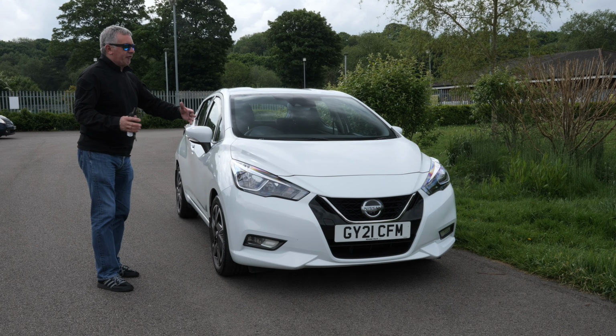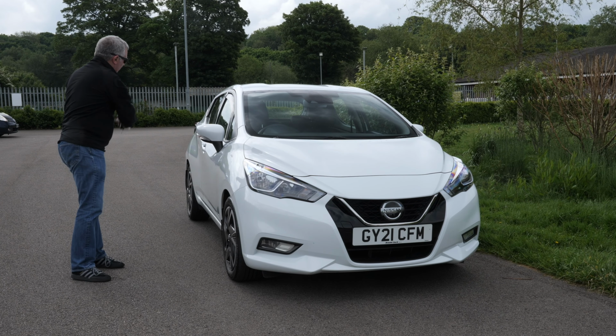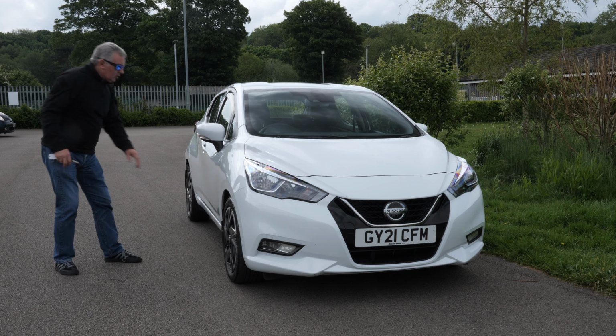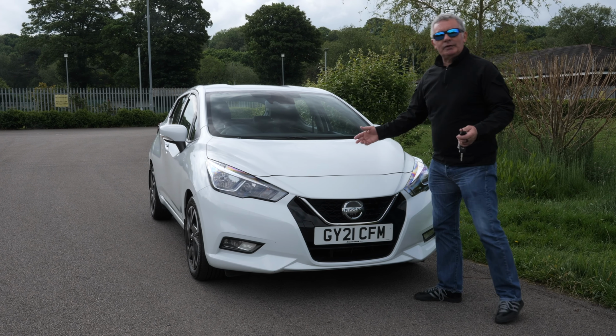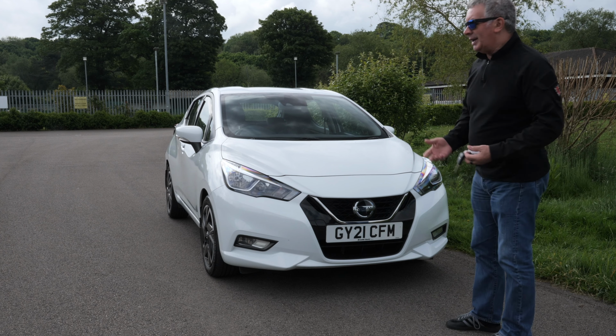The car is sculptured from the front right the way to the back, with the swage line going right along the wing tops and so on, and also at the bottom too. And then you've got the convex shape of the bonnet there too, even the roof sculptured. So a lot of design has gone into this.